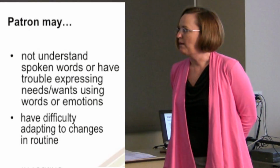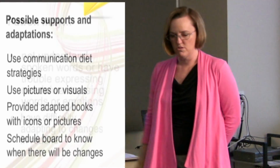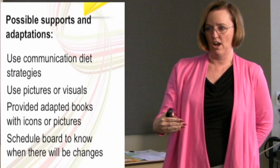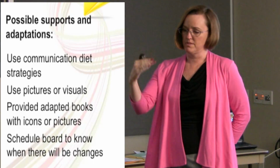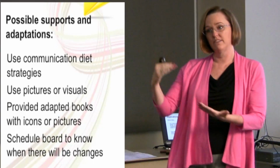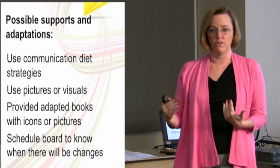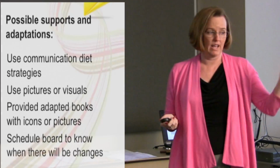And then the very last one is sometimes they have difficulty adapting to changes in the routine. And sometimes it's important to make sure that we have all the steps written down for them, and have some steps as far as like a story time or a field trip about the activities that you're going to do. Very similar to like an agenda for a meeting. It's very similar to that, and that will help a student. And I have some examples of that I'll show you a little bit later.